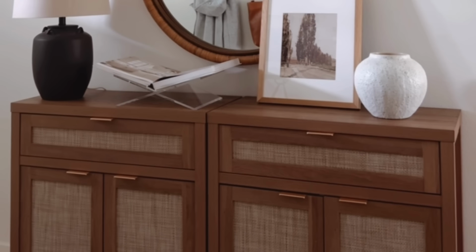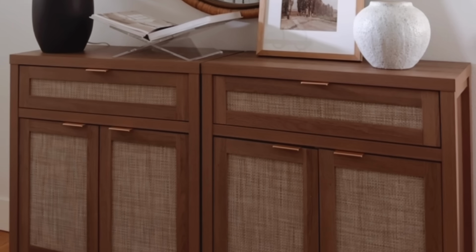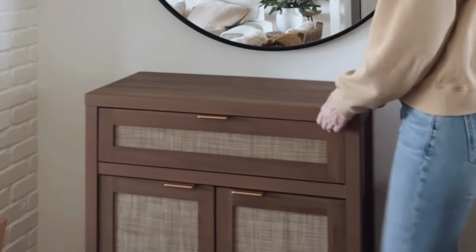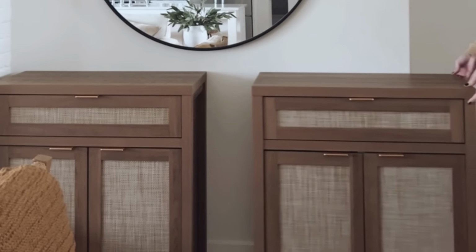This is the same brand as the nightstand that I shared earlier in the video, so it's a similar color and has the same rattan detail. Again, this is two cabinets pushed together to make it appear like one oversized cabinet. By the way, depending on the time of day and type of lighting that I'm shooting videos, the cabinet's color can look different. Here they look a bit darker than they actually are.